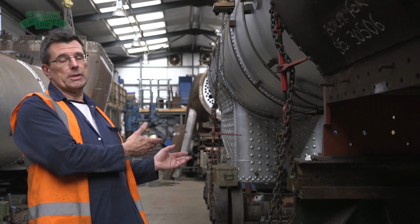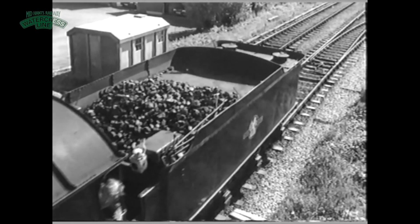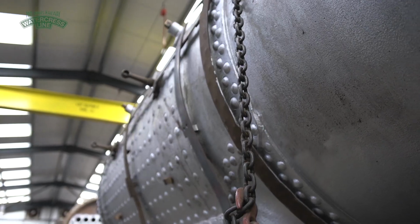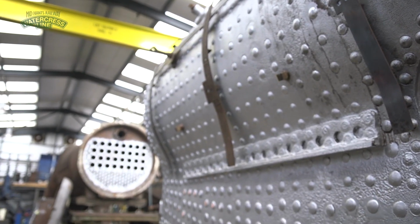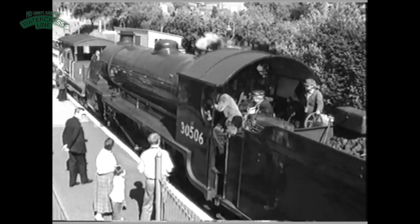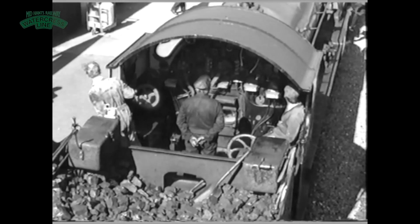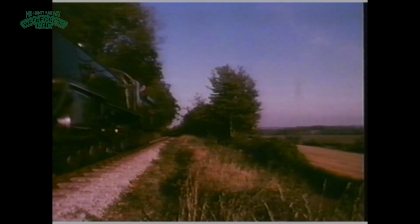I'm incredibly proud of what he does. He's not an engineer by trade, he's an accountant by trade, and to have learnt these skills, to be able to rivet hugely thick pieces of metal into a steam engine that's going to carry passengers, it is just incredible, and all the guys do a wonderful job.